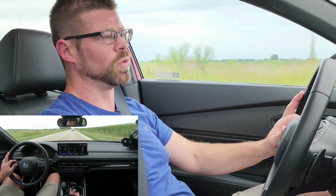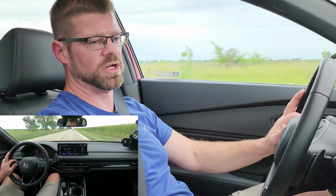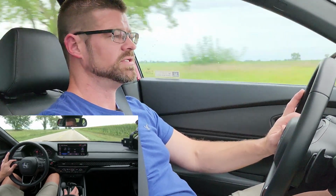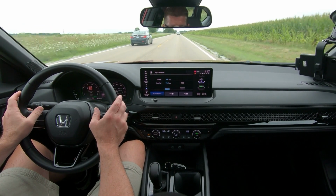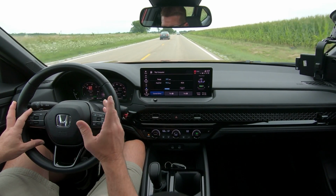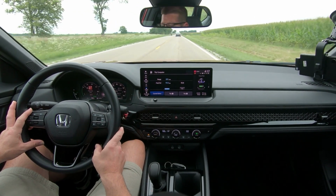A few days of driving this, and even a few more weeks of driving this, I would probably be very comfortable just reaching down here and switching my drive modes without even having to look. Same with your climate control, stuff like that. The buttons on the steering wheel, those came very easily. I learned where those were at and what they do very quickly.